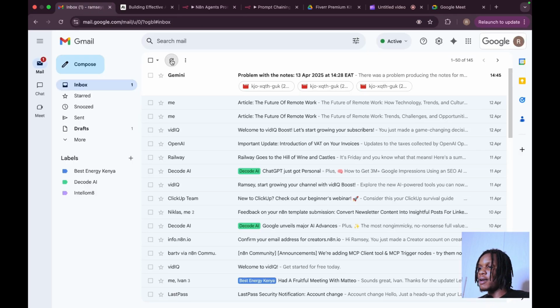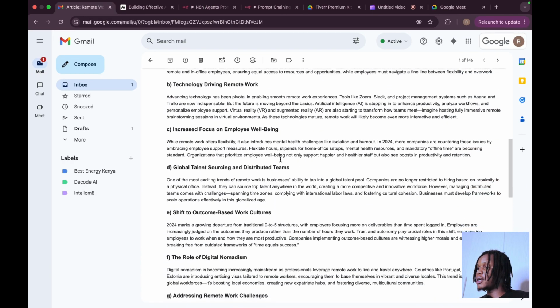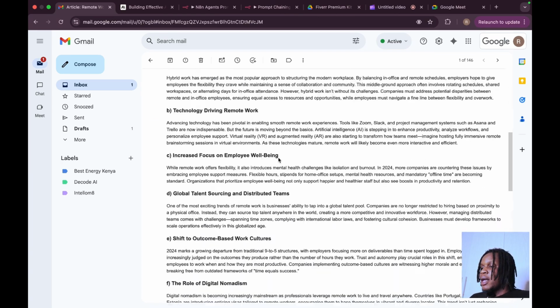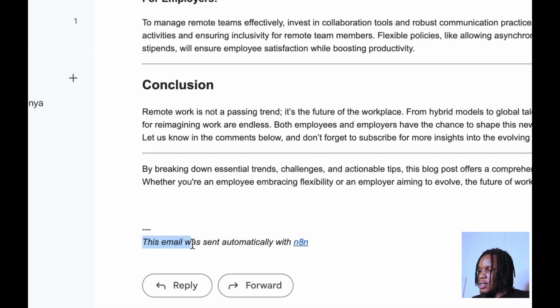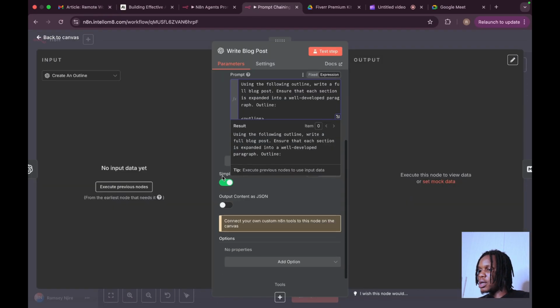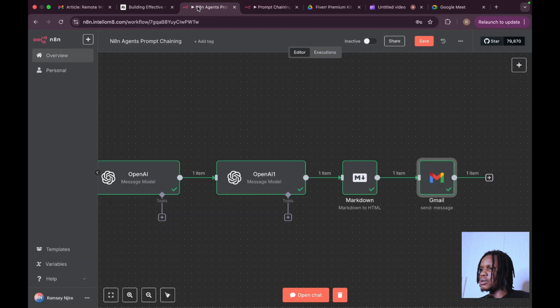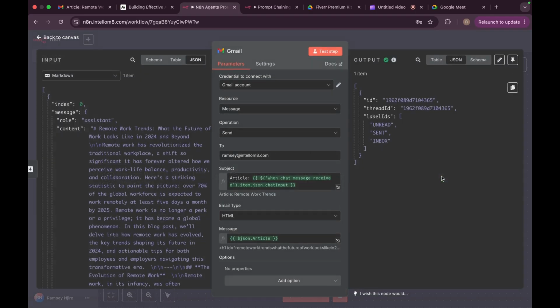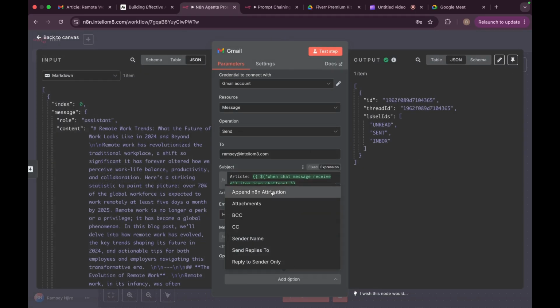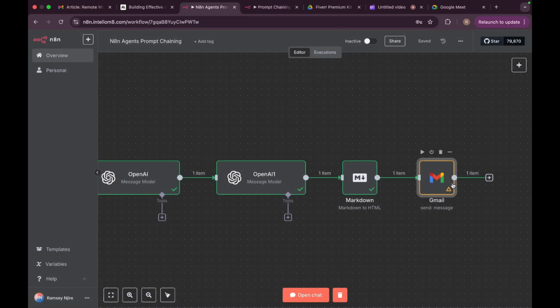So the email's been sent, and if I actually click, you will see that the article came in. The evolution of remote work, a bunch of sections. There's even this little bit here that says this email was sent automatically with n8n, and you can remove that very easily by coming to the Gmail node, coming to the options right there. And let's see. Is this the Gmail node? No, this is not the Gmail node, sorry. The Gmail node. There we go. Coming down to the options, and then the n8n attribution. So append n8n attribution, you just untoggle that, and you save, and it should now send without the n8n attribution.